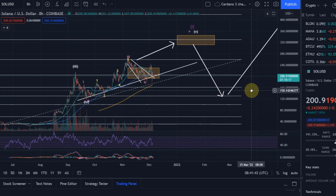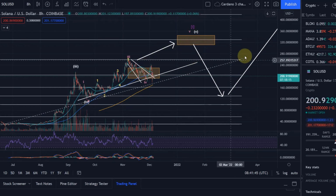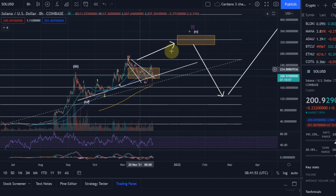Now it starts to make sense, but then we take that out, because I knew based on the count, a correction would be coming at some point, either here or straight away, which is why I had these arrows on the chart. Now it makes sense with Bitcoin possibly dropping to around 30K.